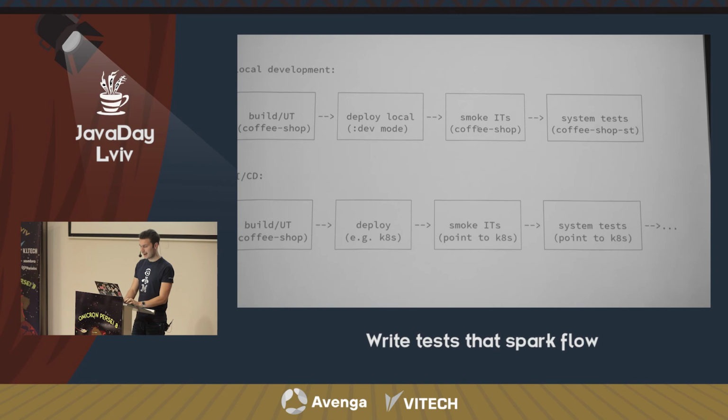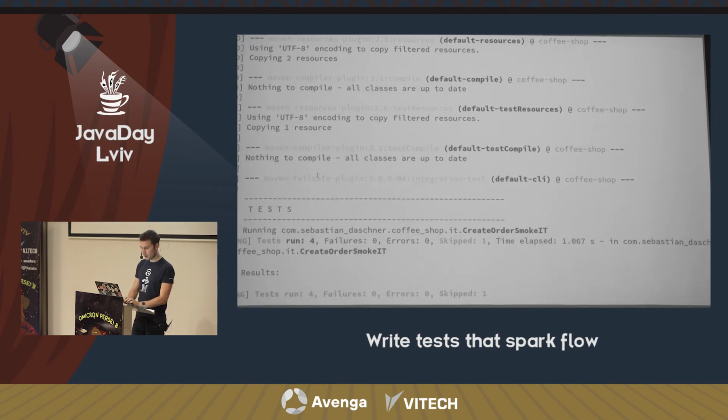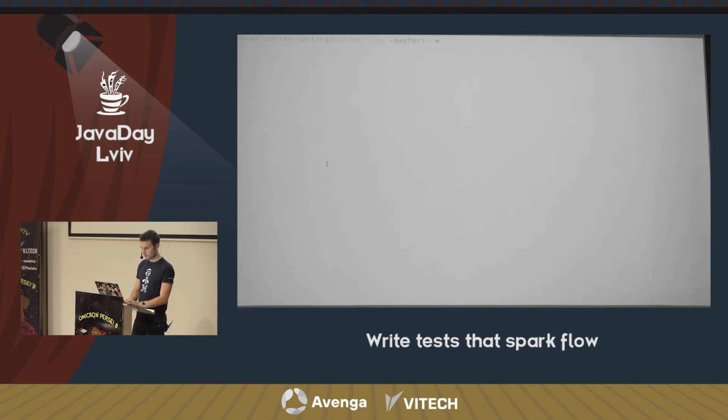So now these ITs are part of my coffee shop project, same project that I showed you before. So that can be a very simple smoke test. The smoke test means just check whether the whole thing even came up or whether it just blew up immediately, right? For example, if you have some wrongly configured annotations, whether Spring or Quarkus just complains that you did a mistake, then this is a very quick way to notice this.